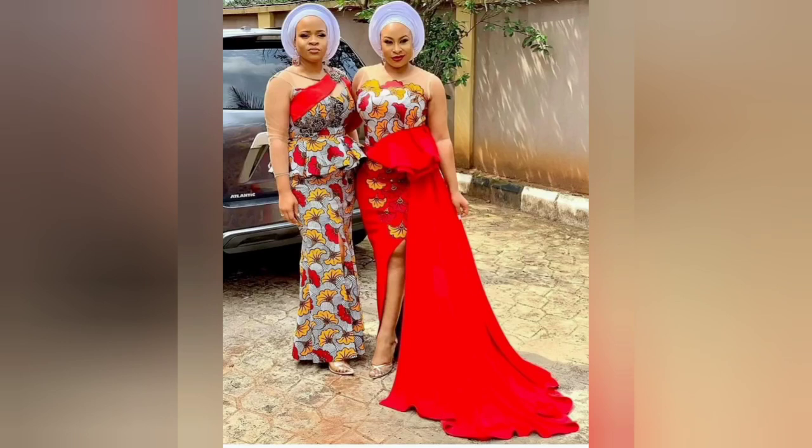Among these two styles, which of the styles here do you prefer? Is it the one on the left or right? Please, I want to know your favorite style among these two.